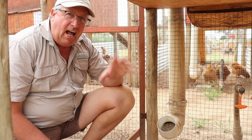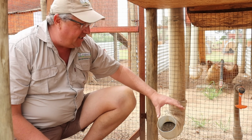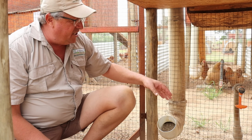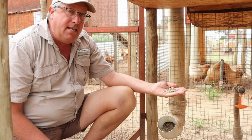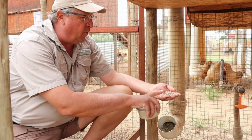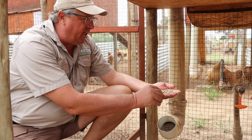Let's talk about how and what we feed our birds. We use these farm-made chicken feeders. This is a free choice chicken feeder. What happens is this feeder gets filled with an elite laying pellet mix. This is the highest quality laying pellet that we can buy, and this forms the bulk of the chicken's diet.